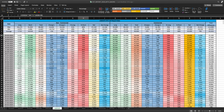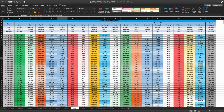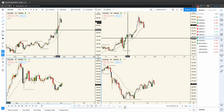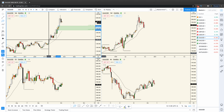And we'll go to gold. They added longs, got rid of 17,000 shorts, and that's huge considering how bullish they were on gold for a while. So they're still very, very bullish on gold, and so am I. You have that area on the monthly. I've talked about that. That is my nearest buying opportunity, where I'm waiting to buy.